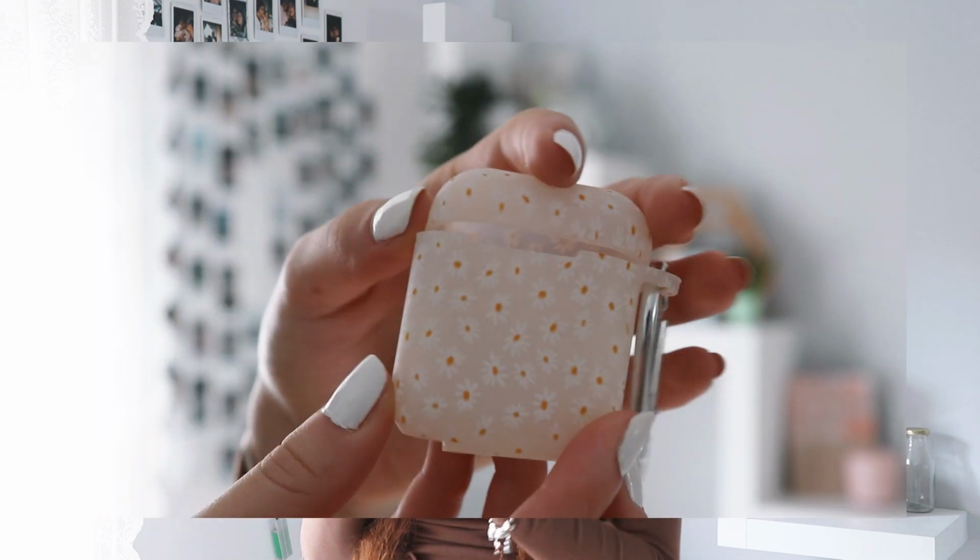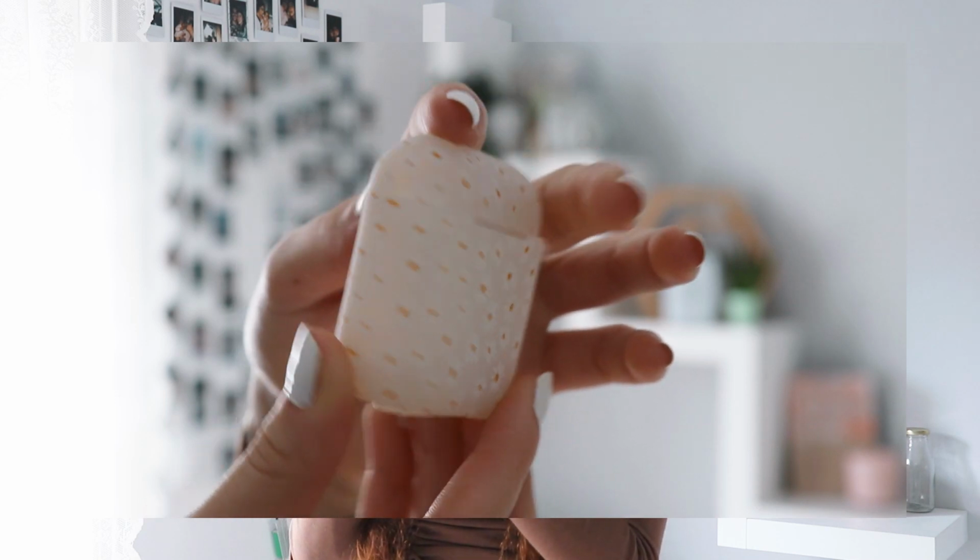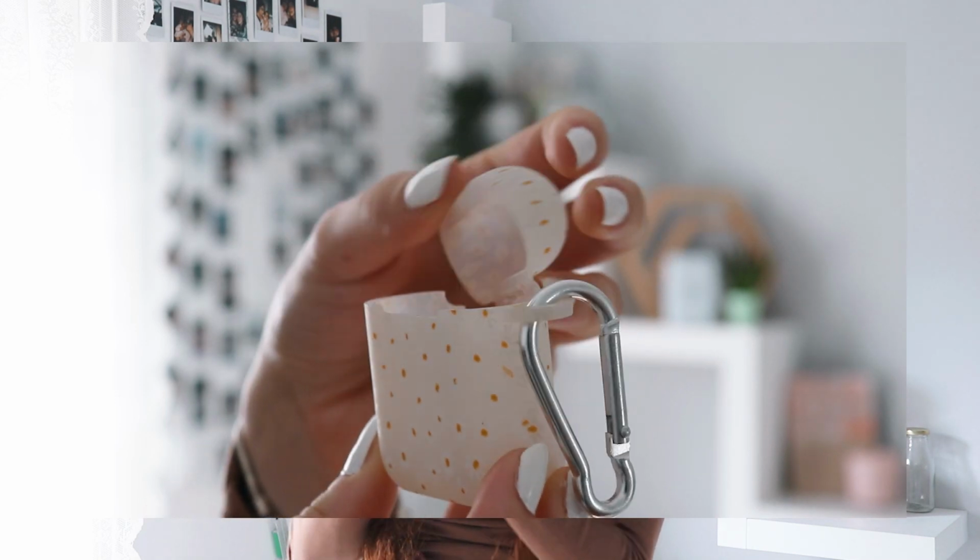They have a bunch of editions of different versions of cases and everything, and I absolutely love it because it protects the charger as well, and it just has these little things so you can hang whatever, and the size of the case matches perfectly with the size of the box, so I love it so much. And it's super cute. It's very aesthetically pleasing and summery vibes, you know.